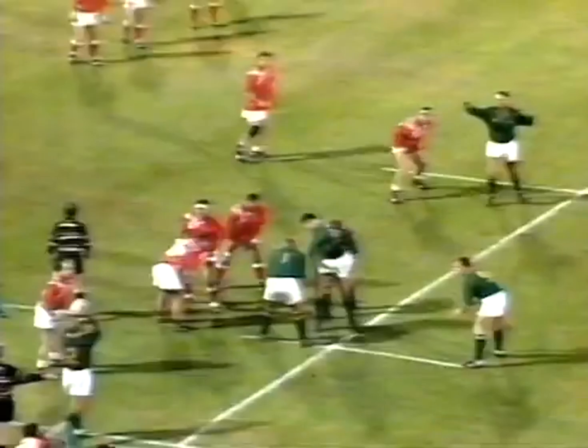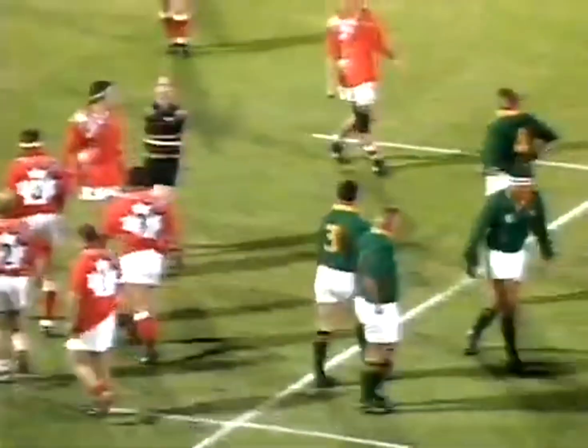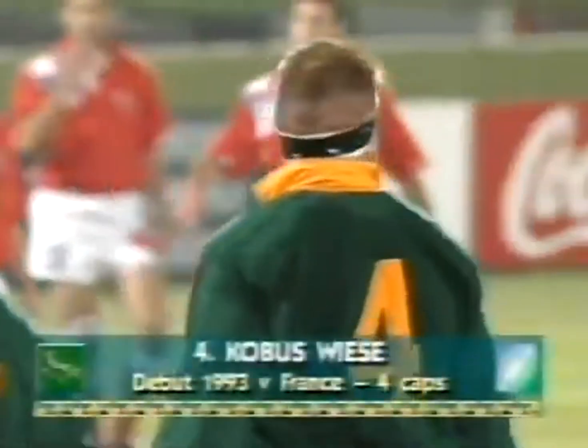Good tactic this for South Africa. Hannes Strydom at the back of the line out, and then Visser takes in the front. Penalised for lifting though. But the thinking was good from South Africa. They're mixing it up in the lineouts. There's a lack of predictability there, which is possibly just what's needed.